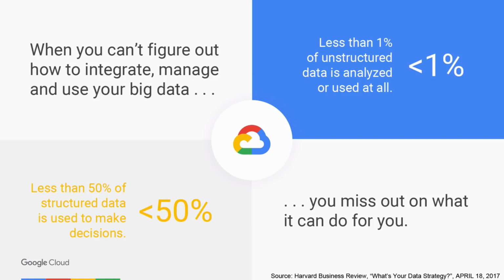However, the Harvard Business Review reported in April of this year that organizations use less than 50% of their structured data to make decisions. More than that, they use less than 1% of their unstructured data to analyze and make decisions. So the question then is, how do we find the tools and platforms necessary to help us make sense of huge amounts of data and growing volumes of data in a really simple fashion?